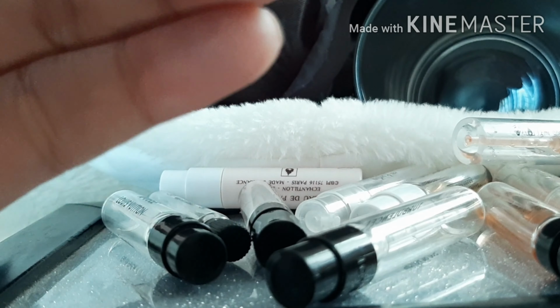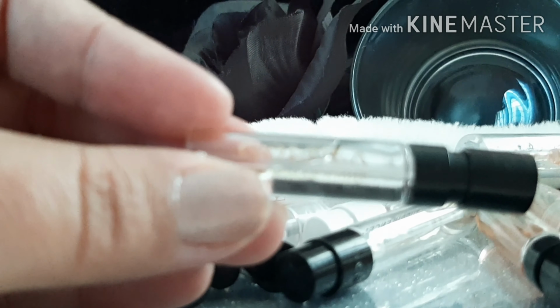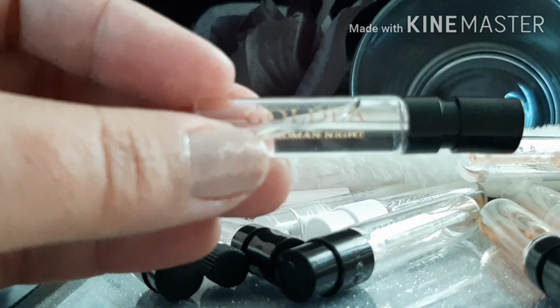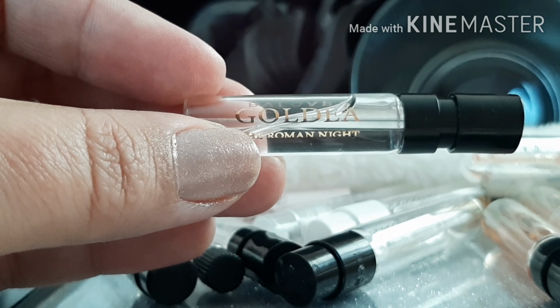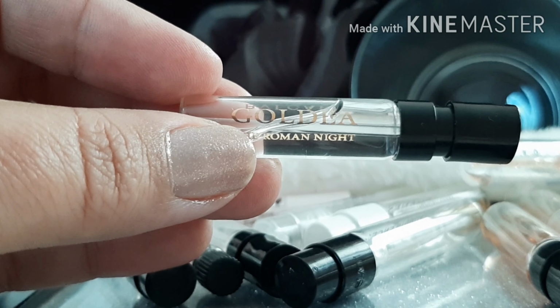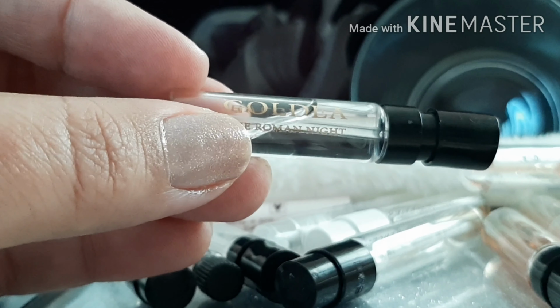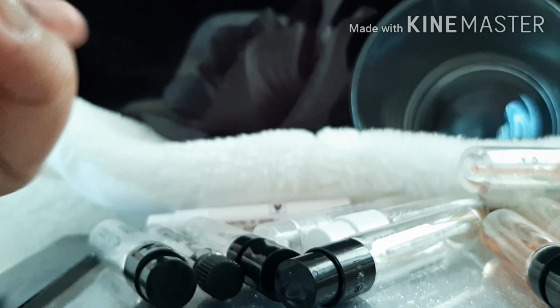Then we have, this is Bulgari Goldea, the Romante. Sorry about that. Yeah, guys, I love this. I love this fragrance. I'm definitely going to get myself a bottle of this. I love the bottles as well. They're very classy bottles, and I'm thinking of getting the rose one as well.